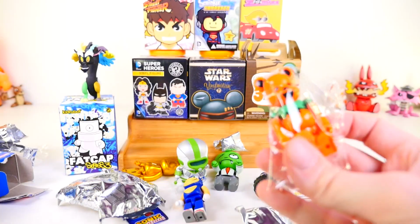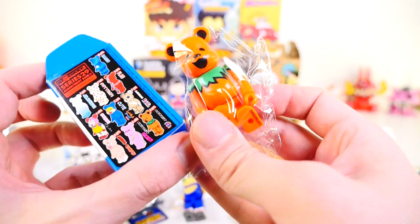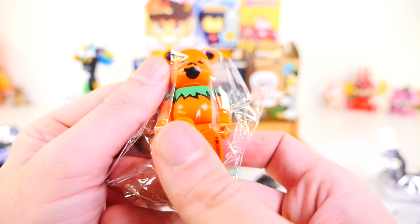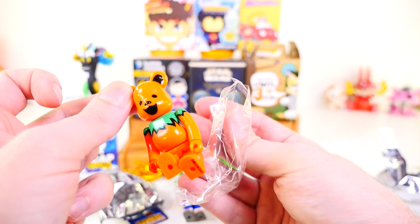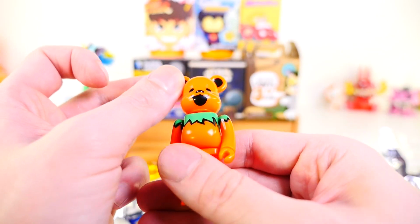And, oh, we got this guy, okay. So he is a 9% chance. I'm not sure what the deal is with this one. His mouth looks really strange, like he's a little too happy. And this was actually already open. Look at that. That's even stranger. I'm not sure what that's about either.